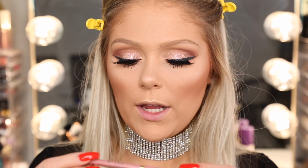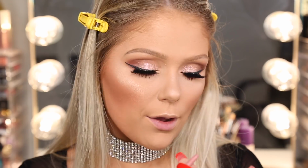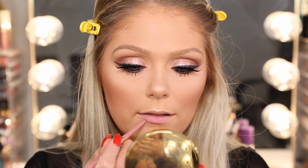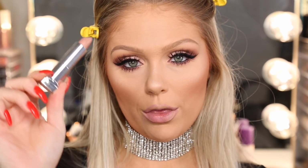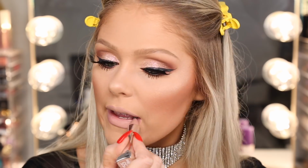For my lips, I'm gonna first go in and line them. I'm gonna use the Stila lip liner in Pink Moscato. I literally have like 12 of this lip liner because I use it every day. Then for my lipstick, I'm gonna use this guy from Maybelline. This is in the shade Nude Thrill. This is a matte lipstick, but we're gonna go in with a gloss.